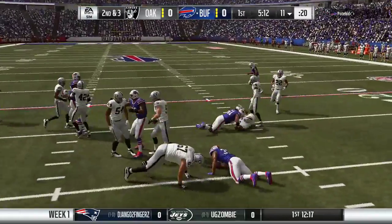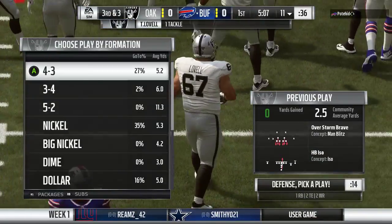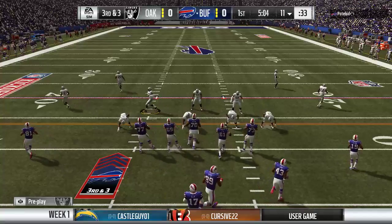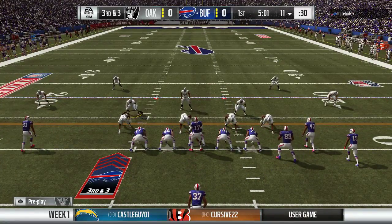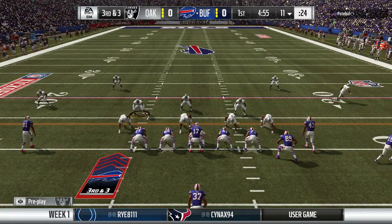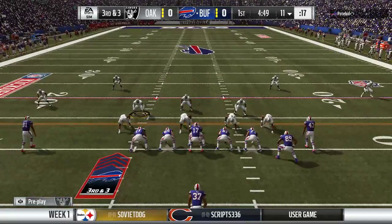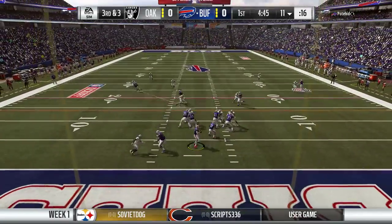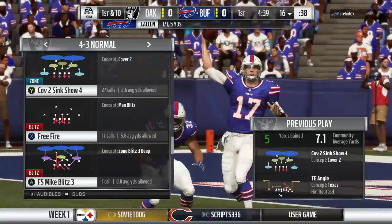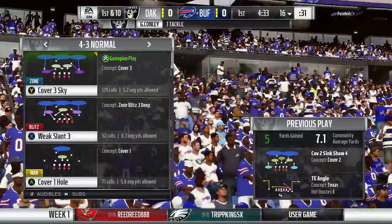Geis with a carry on 2nd down. And this carry not as productive. He's swallowed up at the line of scrimmage. Call it no gain that time as it's going to leave him with a 3rd and about 3 to go. Going to try and throw on 3rd down. Looking left side, he's got it complete. And they're going to get the first down here across the 15-yard line. They get 5 out of that one, and it moves the chains.